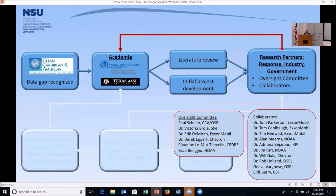So Paul Schuler, representing Clean Caribbean and Americas, a member of the response community, of course, contacted Dr. Richard Dodge at NSU, who is my dean, about developing and funding a research program to address this data gap. Dr. Dodge, in turn, contacted Tony Knapp at Texas A&M. So from the start, we really recognized the benefits of directly incorporating some collaborative input, both from the response community, from industry, and from government, by means of a small oversight committee and a larger group of collaborators.